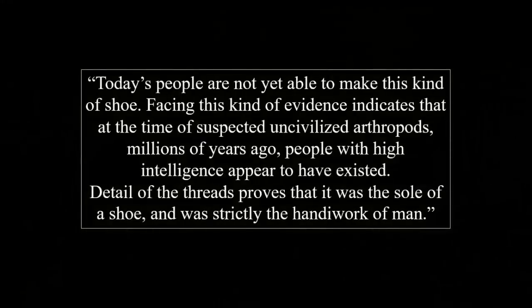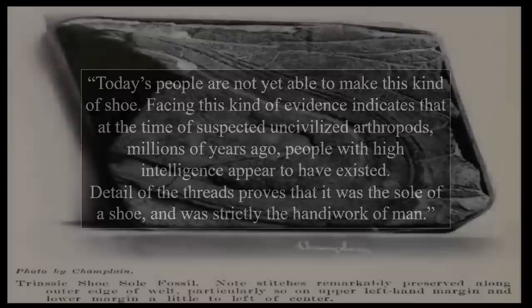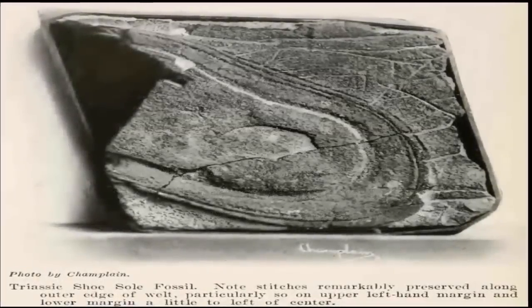shoe. Facing this kind of evidence indicates that at the time of suspected uncivilized arthropods, millions of years ago, people with high intelligence appear to have existed. Detail of the threads proves that it was the sole of a shoe and was strictly the handiwork of man," end quote. This is why we love the Fisher Canyon footprint so much.